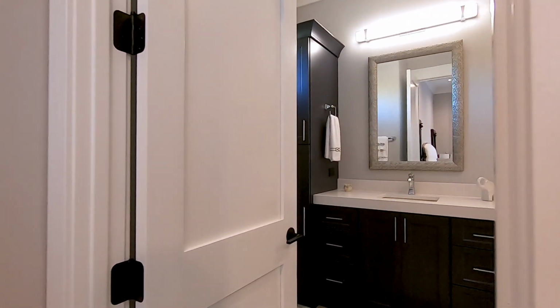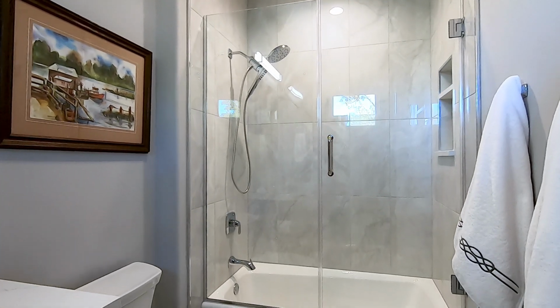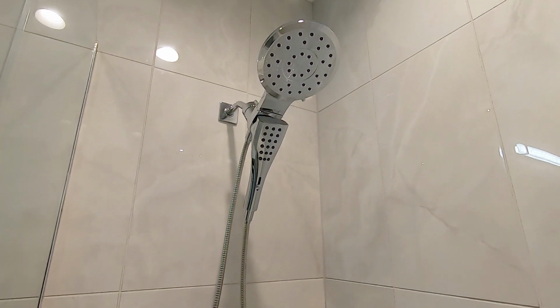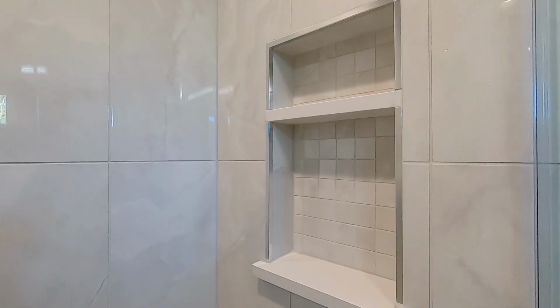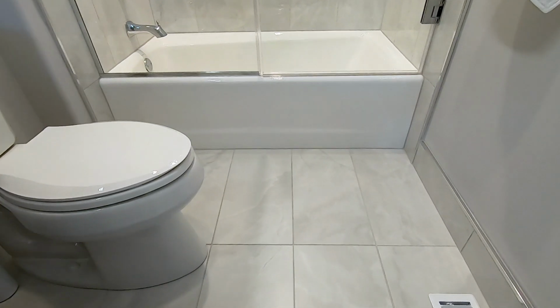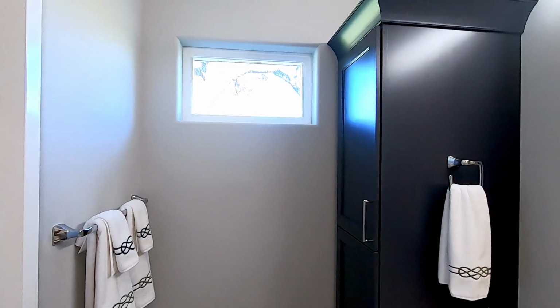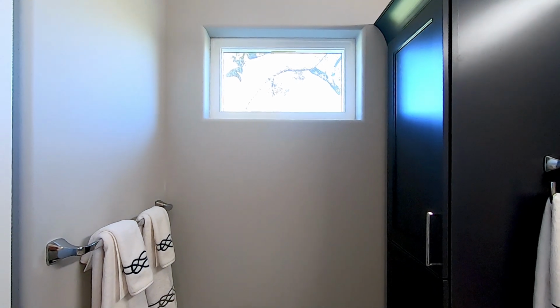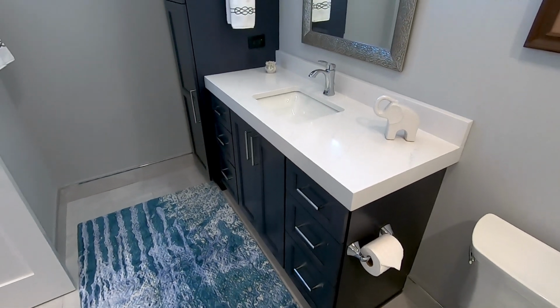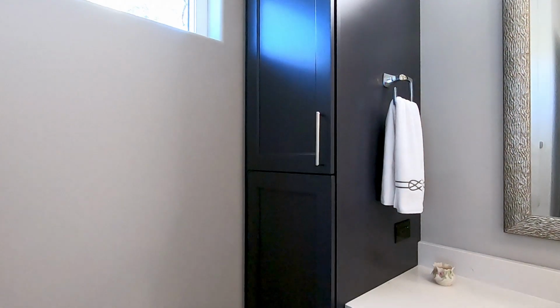In the ensuite bath, in this particular one, we did a Kohler tub. We did all Moen faucets again throughout the house. We did our porcelain tile again from Spain. This is a gray color. We did a matte finish on the floor, and we did a polish finish on the wall in this case. Each guest suite has a window for natural light. They also have a vanity, which has 6 drawers for the guests, as well as a pantry cabinet in both bathrooms.